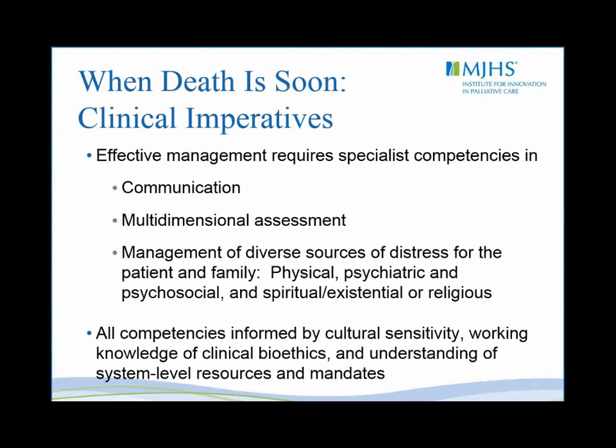These sources of distress may be physical, they may be related to psychiatric disorder or be psychosocial, they may be spiritual, existential, or religious. Whatever the source of distress or concern that one can still perceive in the patient, if this is possible, or commonly occurs in families undergoing this experience, those sources of distress deserve a critical assessment and to be addressed through a modification of the plan of care as part of a best practice in specialist palliative care. And all of this work done by the specialist has to be informed by cultural sensitivity, a working knowledge of clinical or bedside bioethics, and an understanding of system-level resources and mandates. This altogether forms a set of competencies that I think to some very real extent defines our subspecialty.